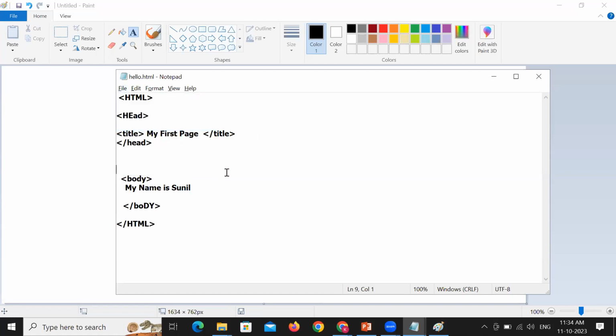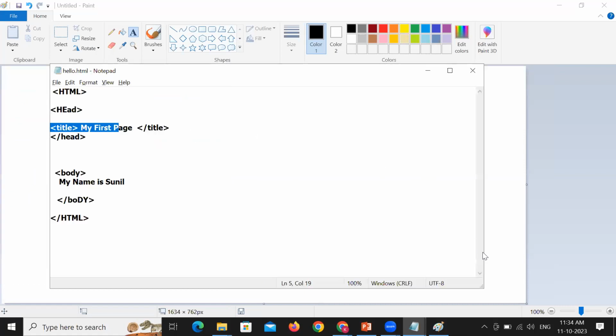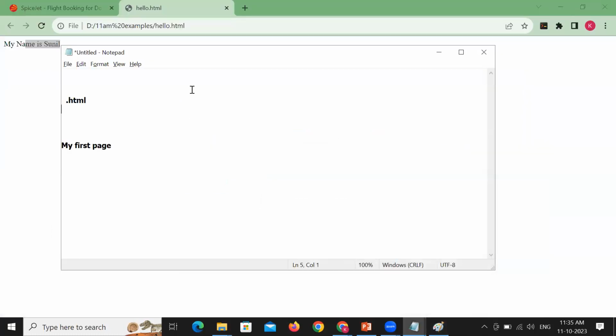Perfect. Let me refresh this particular HTML page. I have added the new thing called title. As you can see here, title is part of the HTML head. As I have added the title, let me go to the browser and refresh the same page. What is the change you have to observe? The content is the same, my name is Sunil, because we have not made any changes in the HTML body. We have made changes in the title, and the title will be reflected at this particular location.